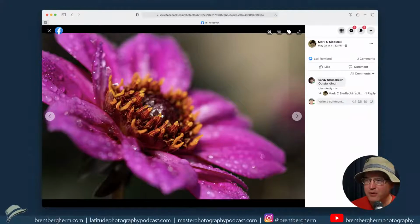All right, a nice close-up shot here by Mark. And I don't have any details as to what this is. It looks a bit like Tithonia, though I'm going to guess it's not. The reason I say it's not is because Tithonia, also called Mexican sunflower, usually has orange petals instead of the purplish, pinkish type petals.